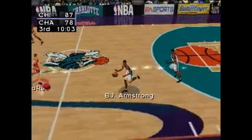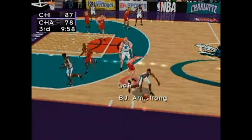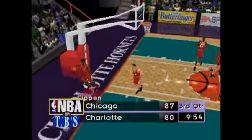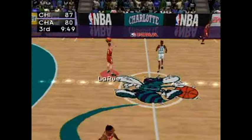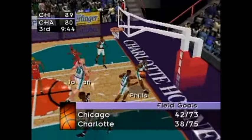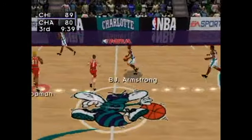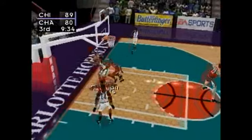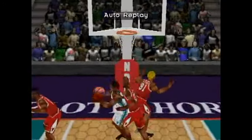Inbound pass to Armstrong. From the left side to Phil. He squares up for the jumper. All net. Inbound pass to number 5. Center court to number 23. Off the backboard. Inbound pass to Armstrong. Filled with a short pump. Let's check that one on replay.